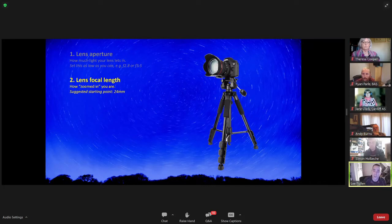Next is your lens focal length. You normally change this by twisting the barrel on the lens. Focal length controls how zoomed in you are. So you start by setting this to the lowest number that your lens will allow. It might be 24 millimeters, 35 millimeters, 50 millimeters, something like that. Just as with the lens aperture, you go with the lowest, and this will make things easier for you. You can always play about with different settings later. Note that some lenses have a fixed focal length, which you can't change. If that's the case, it's absolutely fine. Don't worry about it. Just go with whatever your lens will allow. Most lenses work that way.